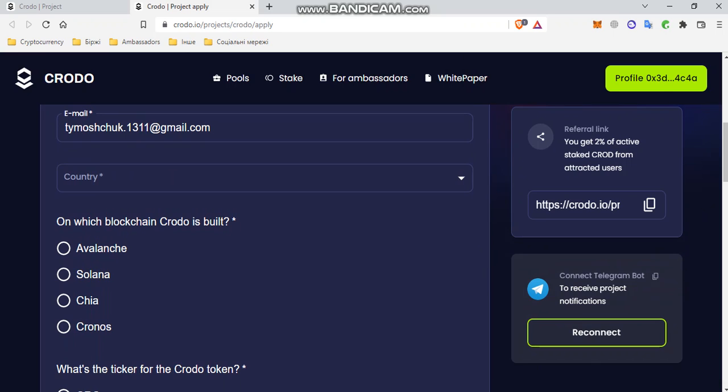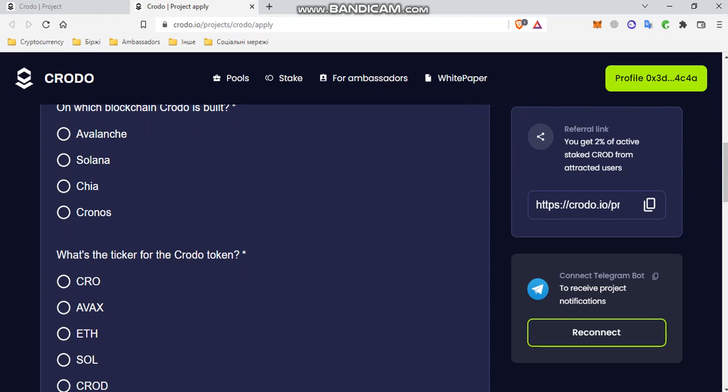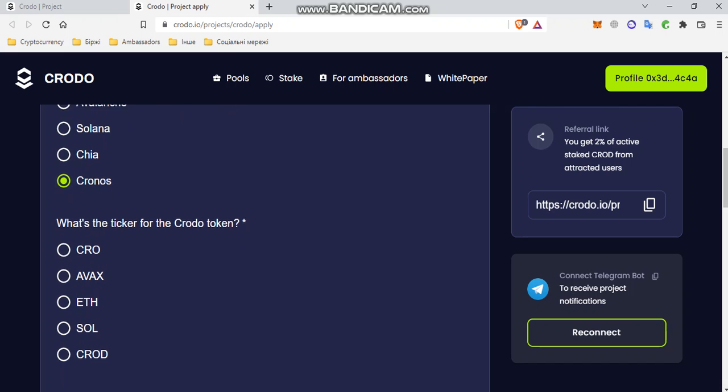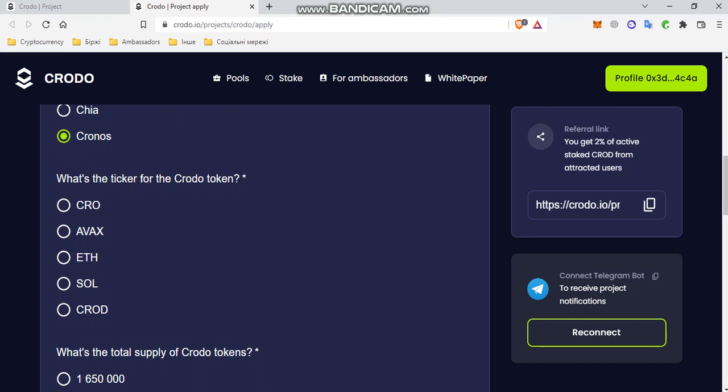Next, there are questions about the project that we have to answer. Be sure to read all the details about CRODO to make sure you are interested in a good and promising project. First question: on which blockchain is CRODO built? The correct answer: Cronos. Click on it. The next question: what is the ticker for the CRODO token? It's simple. Choose CRODO.